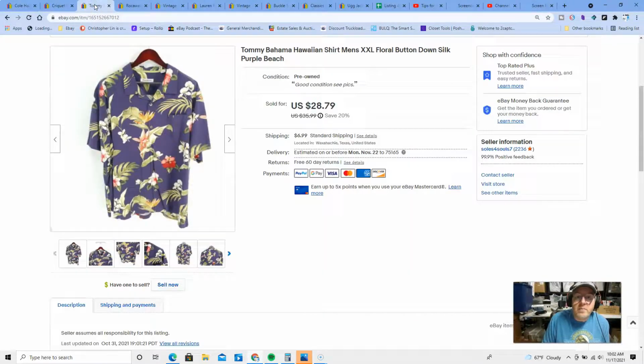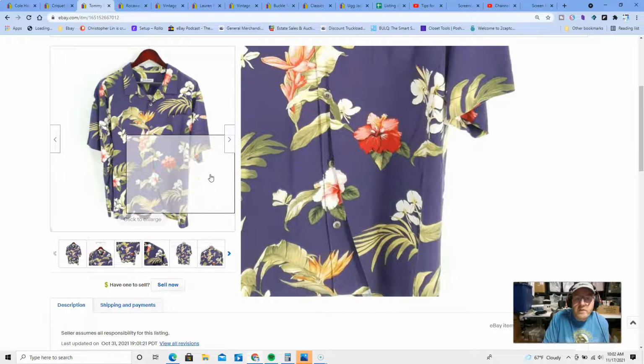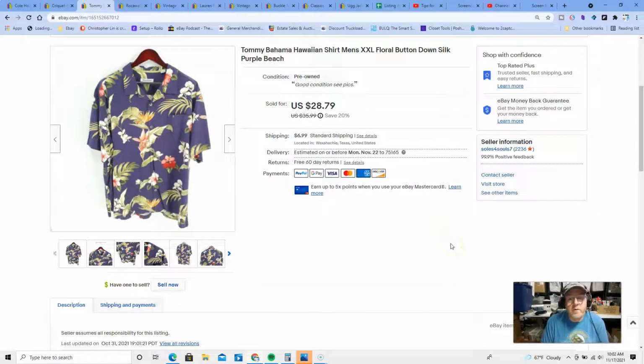All right, next up, number 8, we have a Tommy Bahama Hawaiian shirt. Now, I know it's November and we've got Thanksgiving on our mind. I know I sure do. Love some turkey and all those good sides. But guess what? It's not cold everywhere. And plus eBay is an international site. So anyway, I know Tommy Bahama doesn't do as well as it did a few years back, but if I can pick these up for the right price, I will still do that.